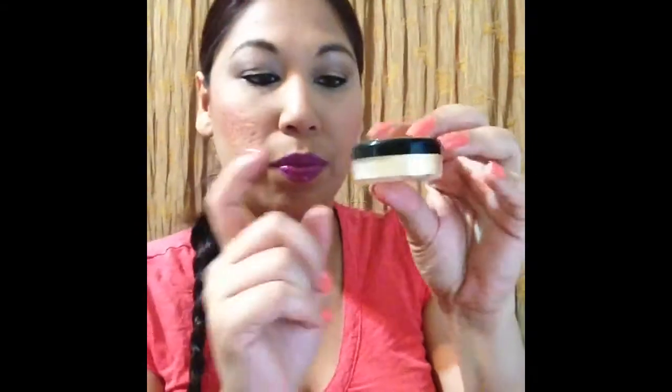I recently got a backup of that, and my banana powder is almost finishing. I need to get a backup. If you are in Trinidad, you can check Stick for this. This is absolutely amazing. I love it for under eyes. So I know I sound like I was rushing, but all those are my eye products, and now we're on to the lip products.